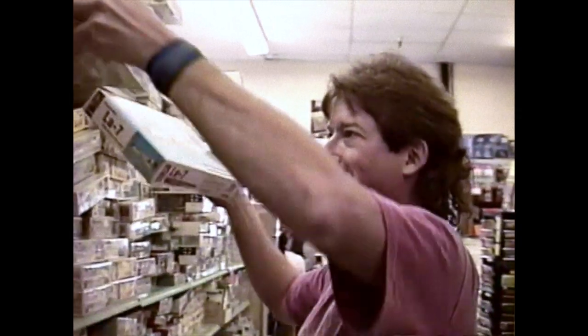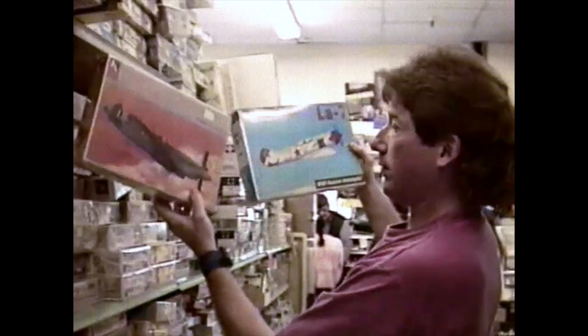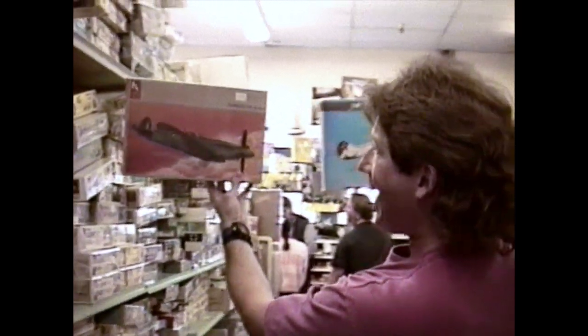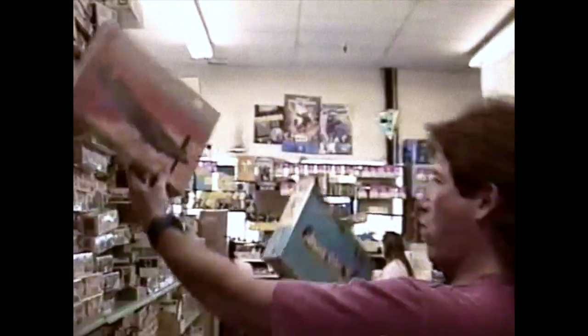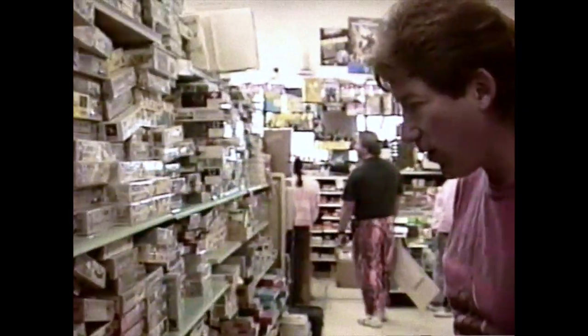Ooh, close. That was a close hit there. Wait a minute. Pretty comparable. A Vickers Supermarine would have torn this old one right up. Unbelievable. What else do we see here?